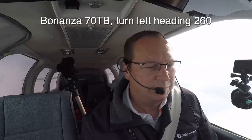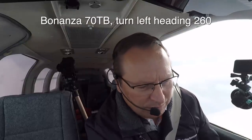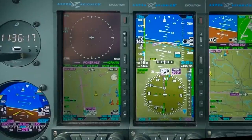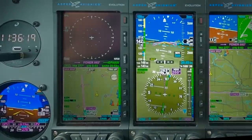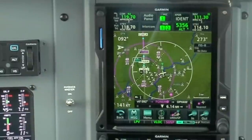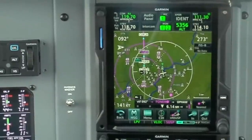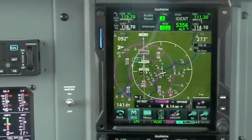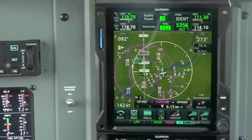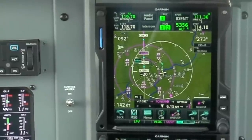Alright, so I briefed the approach on the ground. Bonanza 70 Tango Bravo, turn left heading 260. Left heading 260, Bonanza 70 Tango Bravo. Got quite a bit of wind from the south here, 36 knots. Citation 560 Victor Mike, 14,000, descending 11,000, information Hotel. Citation 560 Victor Mike, Cedar Rapids, expect vectors for the ILS Runway 9R final approach course. Expect vectors, ILS runway 9R, 560 Victor Mike.